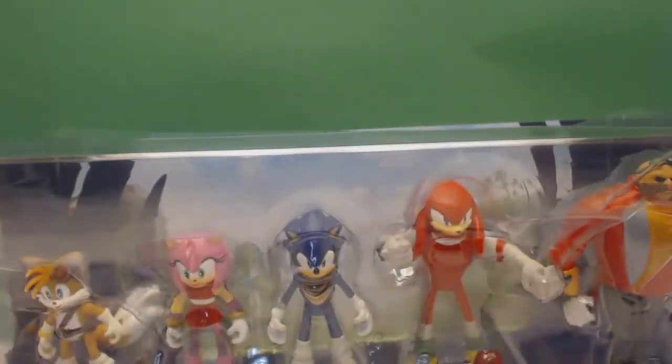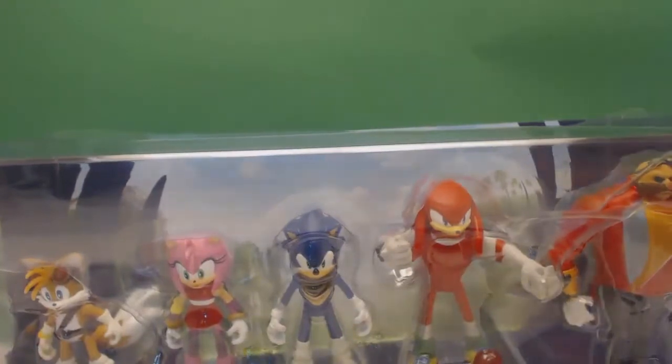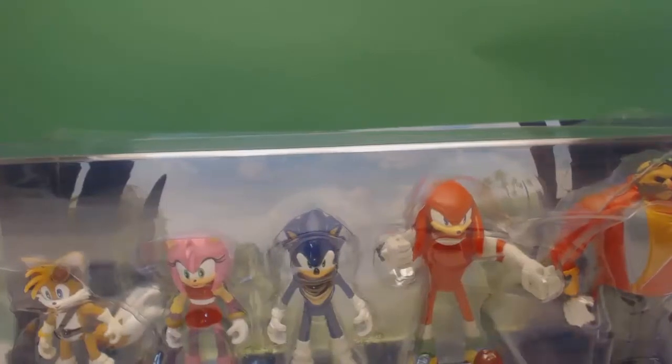Okay, I got them out. Since the packaging is reusable, I think I'm gonna keep the packaging, since I can save the Earth or something, because we do gotta save the Earth. Let's do Tails.